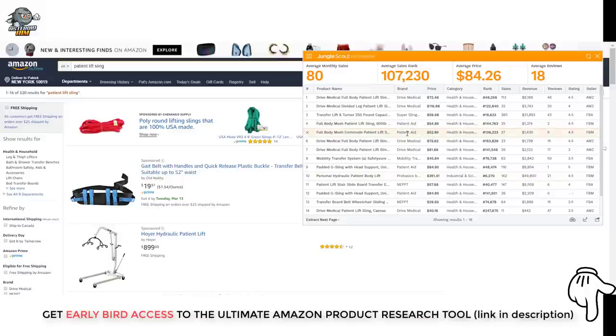Another thing to look out for that I haven't mentioned so far in this session is that you'd want to see multiple sellers having success here. So here I see a little bit of repeat, which I don't really like. I see Drive Medical appearing multiple times. They have 5 slots there. Yeah, I see Patient Aid, 1, 2, 3, not ideal. Just for the reason that you'd need to do more research.